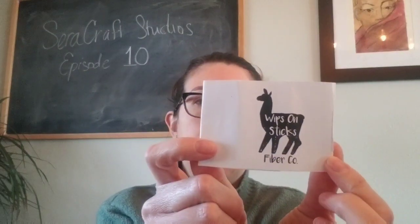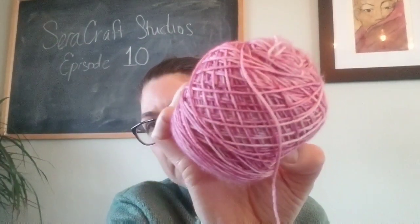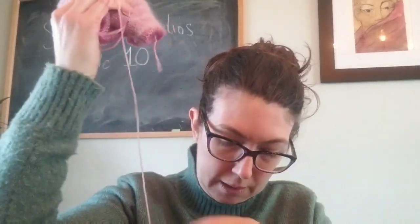And then the main color is also Whips on Sticks. And the colorway is called Fiber Friends of the Best Friends on Kayla's favorite sock. And I really liked that. So there'll be enough of that left to do socks or something for me, probably. Or, you know, I mean, let's face it, if it's pink, Amelia always claims it.